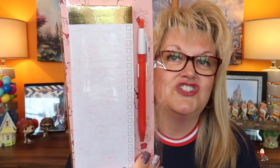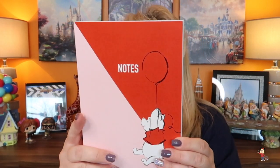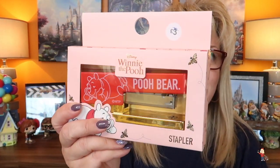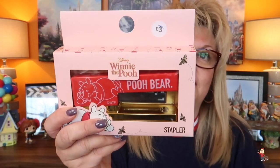We have got, this is a magnet board. So you can put this on your fridge. It's got a magnet on the back. A notepad with a pen. And this one is £2. That's just over $2.50. Seriously, seriously. That's that. We have a little notebook. And that is £2. We have a Winnie the Pooh stapler. And that is £3.